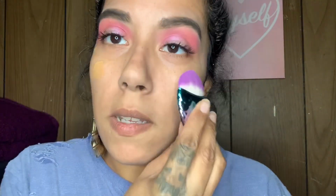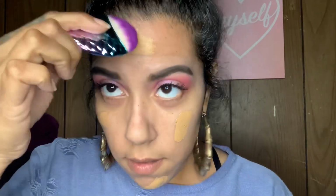The foundation that I have for today is the NYX foundation Born to Glow. Mine's in the shade Golden and I have been really liking it so far. It's $10, which is not bad at all. So what I'm gonna do is put it on my little fish brush, my little fishy brush, that's what I meant to say. And I'm gonna just do that, spread it out all over, and then I'm gonna take my blender and just blend it in.